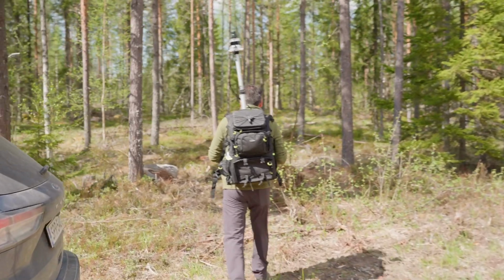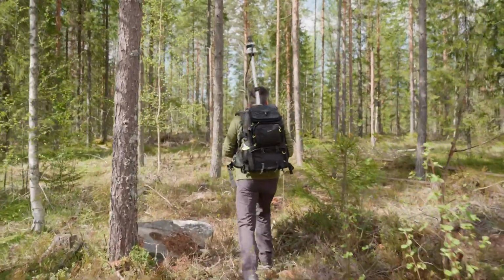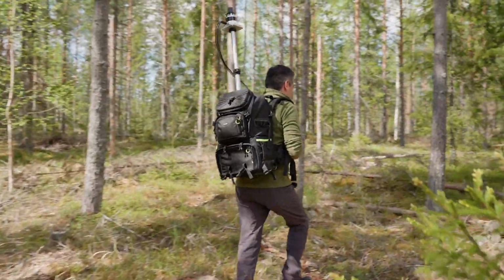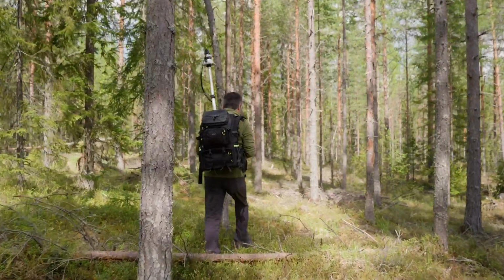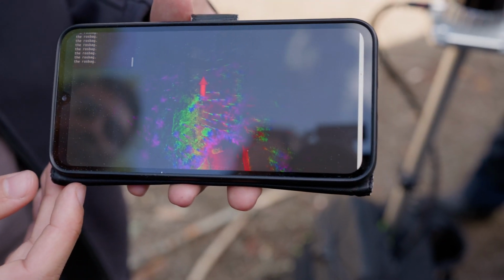So we have seen a demonstration of what is called mobile LiDAR. With that scanner, you can walk the forest and get a very good description of the trees in the forest. That's something we are doing in our projects. In this particular project, we are using that data to optimize tree selection during the thinning. And to do that task, we need very good data of the trees. When I say good data, I mean curvature, height, diameters, biodiversity, and also ground conditions.